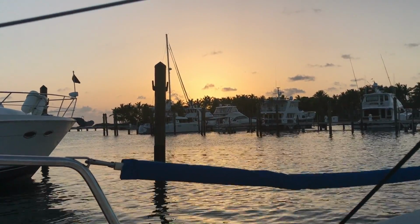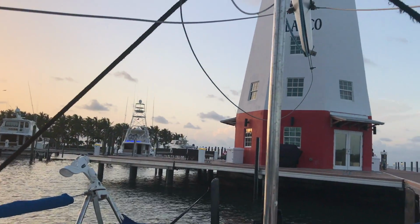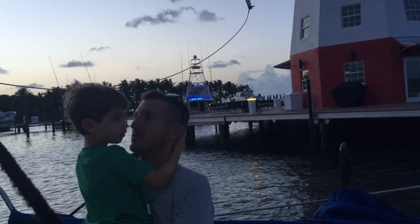Probably after dinner we will put the mast up. We're gonna do lots of fishing on this trip.